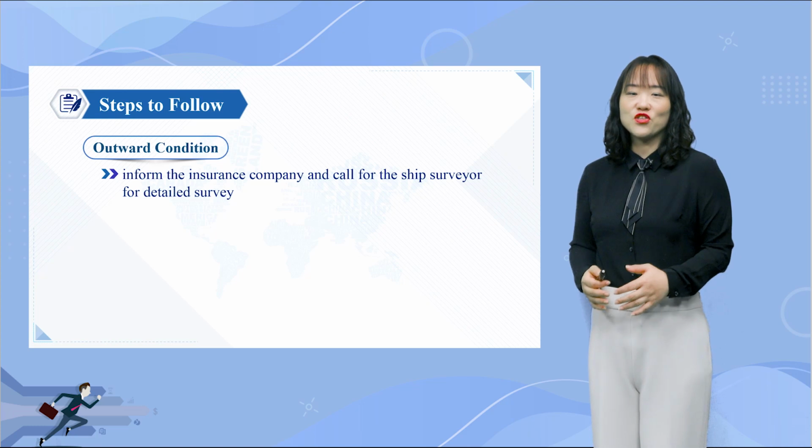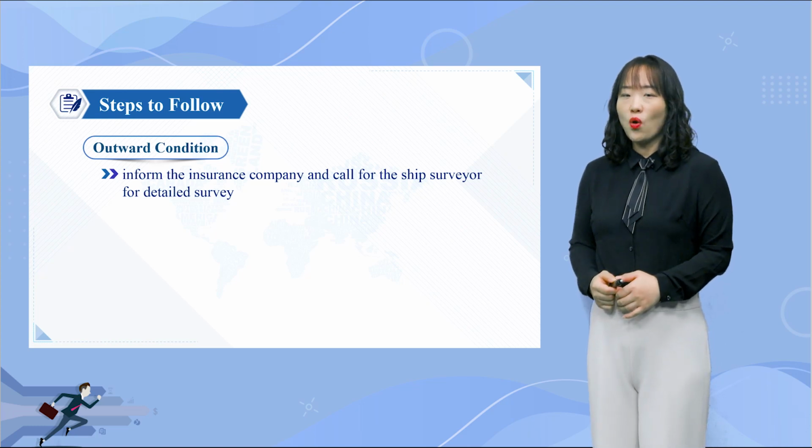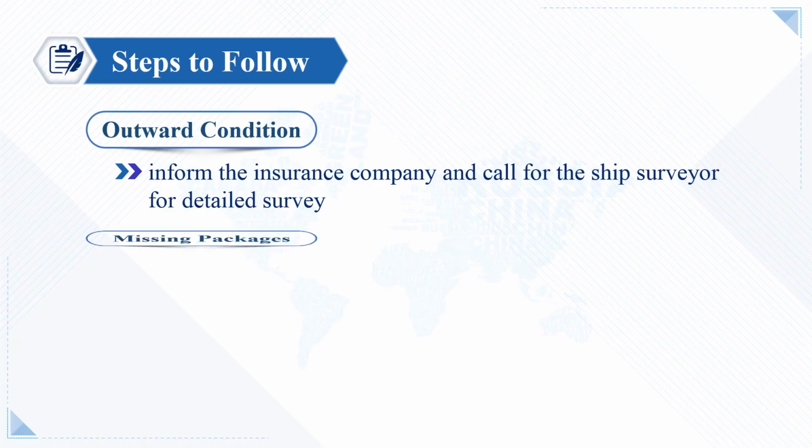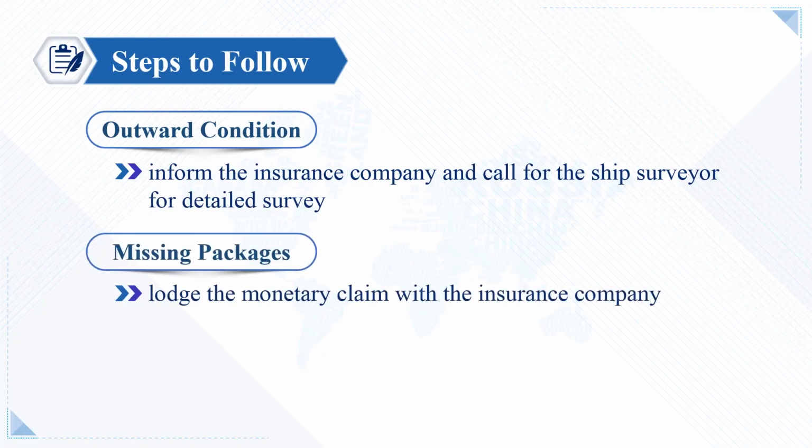They should not disturb the packing materials or the contents in packages. This is important in claiming marine insurance on the export and import trade. In case any package is found missing, the insured must lodge the monetary claim with the insurance company and its bailiffs and obtain a proper acknowledgement from them. This is one of the formalities to claim insurance on the import-export of international trade.